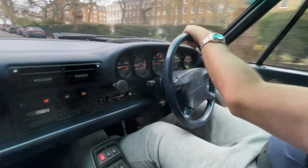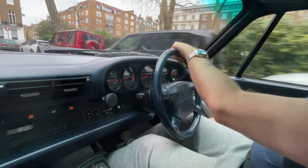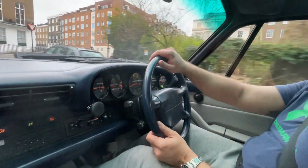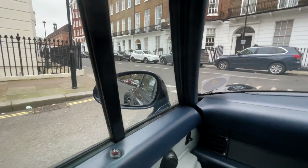When did it last have its MOT? The MOT expires in May or June, I think, this year. Okay. But they didn't highlight anything that needed doing for an MOT or anything like that? No.